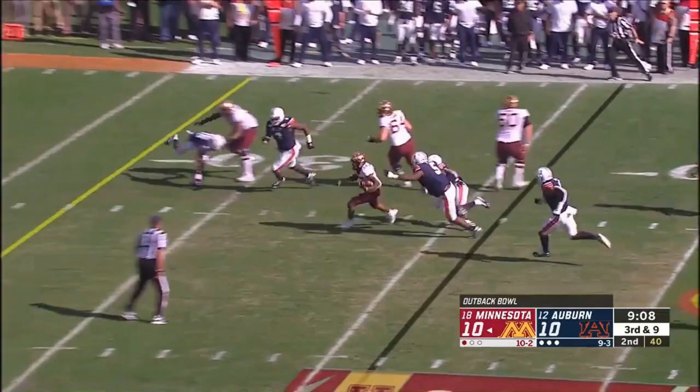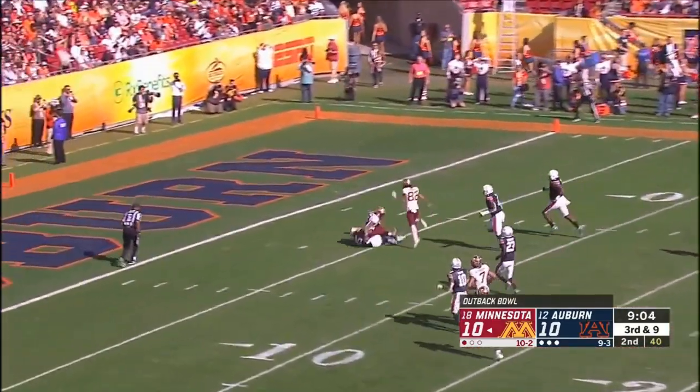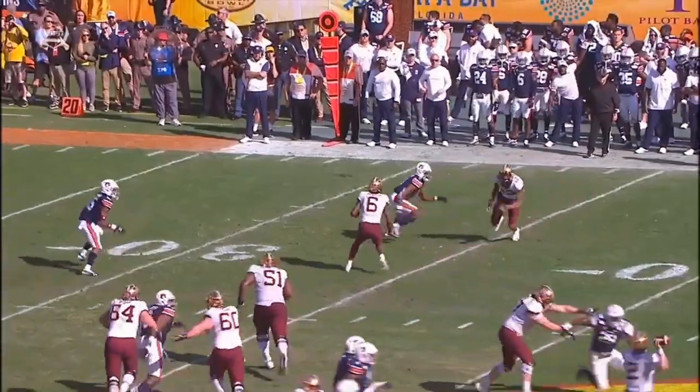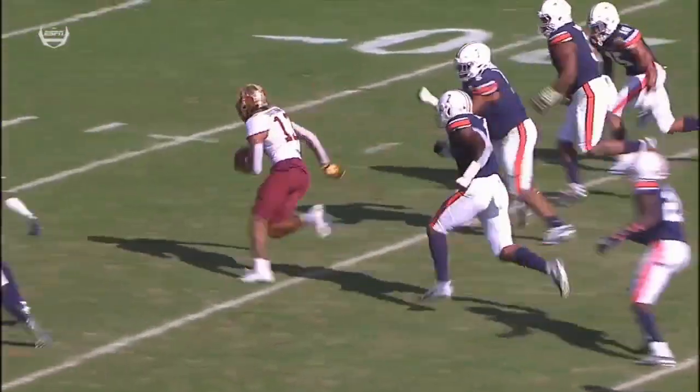Screen pass, far side. Bateman sneaks through. Rashad Bateman. Expecting pressure, and the blitz comes. And then watch Bateman, that explosive first step.